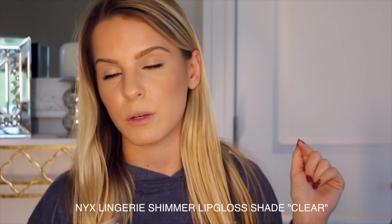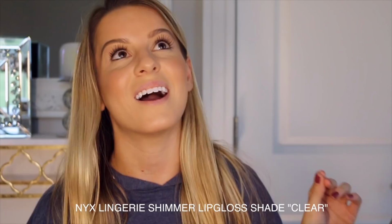Like I said earlier, I was doing some recon. I beelined it to Sephora in the mall to compare this gloss directly next to the one in Sephora. I'm going to pop some side-by-side pictures that I took while I was in Sephora on the screen. On the top here we have the Fenty Beauty Gloss Bomb, and on the bottom is the dupe that I found, which is the NYX Lingerie Shimmer Lip Gloss, which looks like this. Guys, they are so freaking similar, and I had a feeling that they were going to be perfect before I even got there, but this just confirmed that for me.